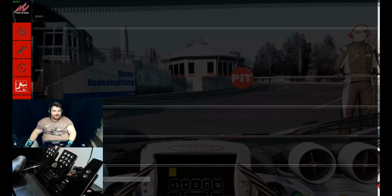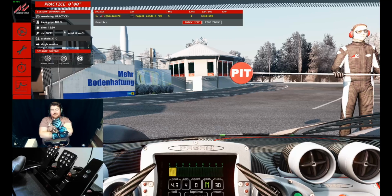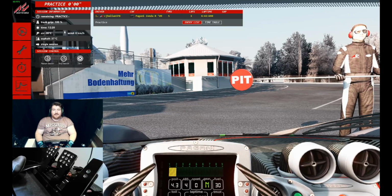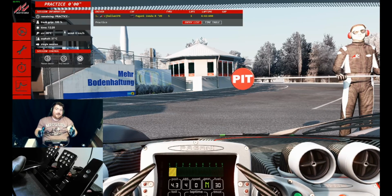So if we go into our timing page, there we go. That's a 6:42.6. So I took a good 13 seconds off my lap time there, and that shows you the difference between something which is fundamentally a road car with a few tweaks to make it slightly more race car-y, and something that is purely set up as a race car.